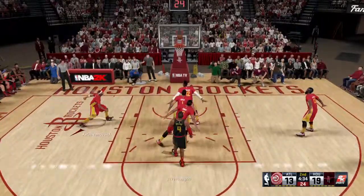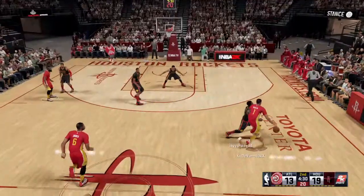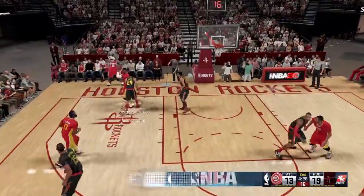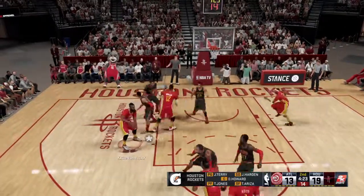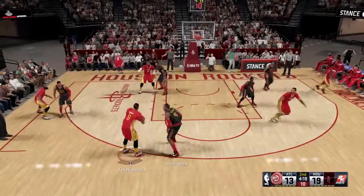And now let's check out the lineups courtesy of Gatorade, all fueled up and ready to go. Here's the second quarter of play. Taking a look at the Rockets. Ariza and Jones at the small and power forward. Terry and Harden are the one and two. And it's Howard in the center position.